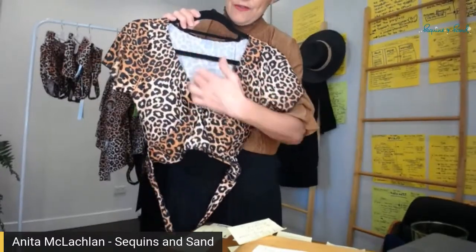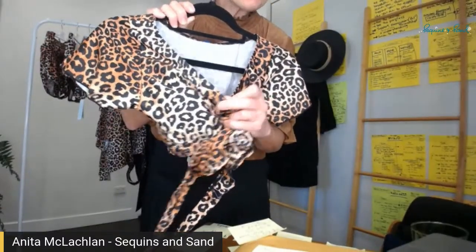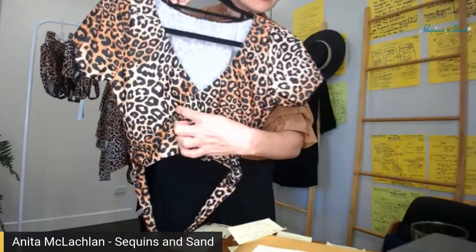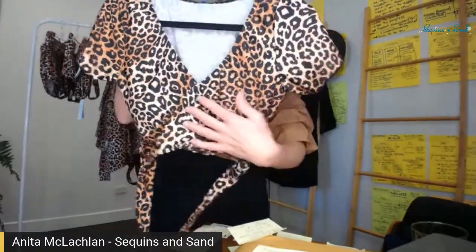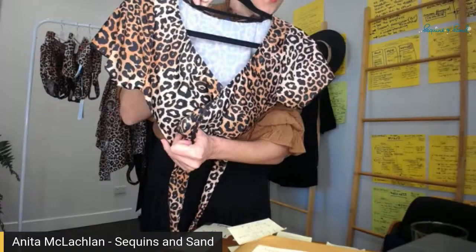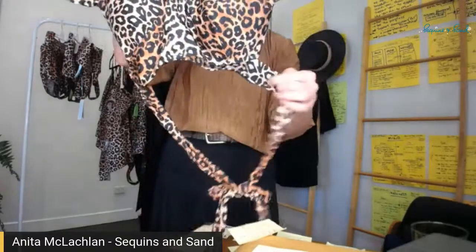So a low V-neck, and it is caught there with some stitching, so that's not coming apart anytime soon, girls. That's great. And then there's the V in the front and the lovely crossover detail. Again, because of the print, it's really hard to show you, but you've got to trust me on this, girls. There's the fabric there crossing over. That piece there, you see that? That crosses over the front. Really, really cute. And then you've got these lovely wide straps.